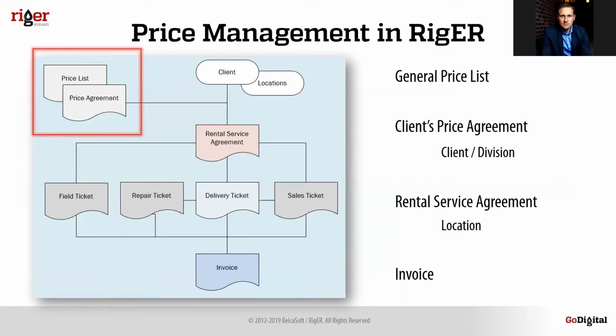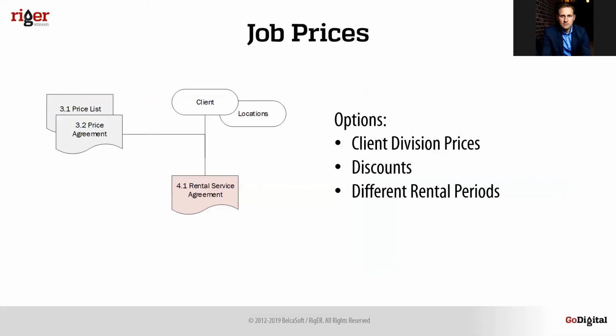And the last level where we can adjust the prices is the invoice, when we finalize the job and issue the invoice to the client. Job prices, as I already said, are set up on the rental service agreement level. And the rental service agreement is a document which specifies the general terms of the job.